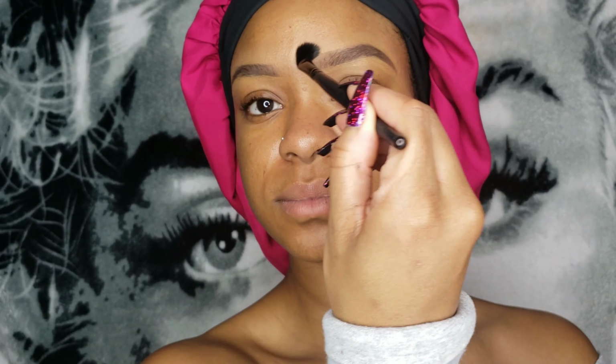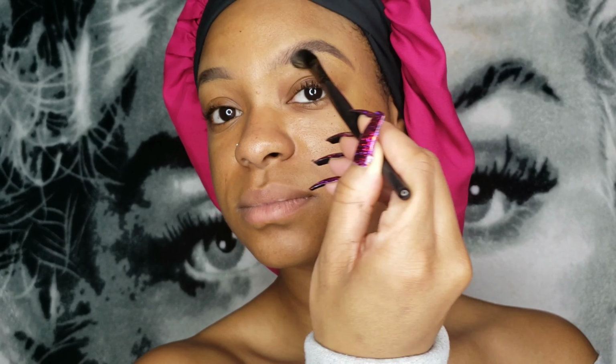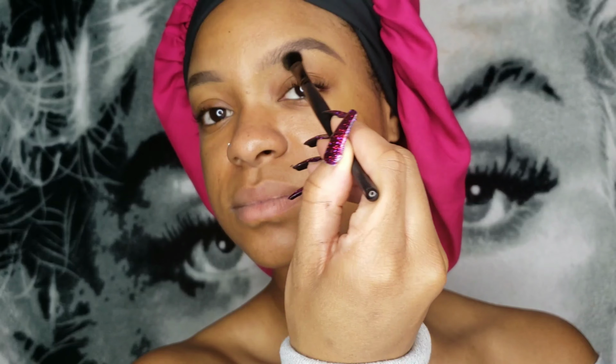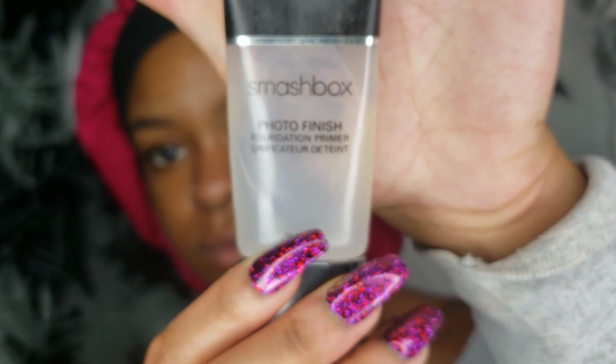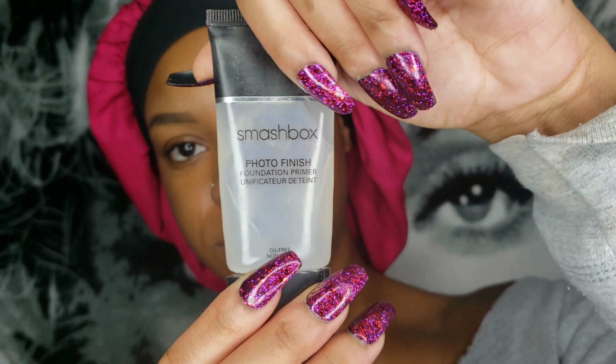So I just use my regular e.l.f. blending brush. This brush did not come with the Real Techniques line, but I am using this to blend out my eyebrows, making sure that the foundation is blended in to give my eyebrows a more natural look. If you want a more detailed tutorial on how I do my eyebrows, just place it in my comment box below. Let me know and I'll get you together, boo-boo. Trust me, I'll get you together.